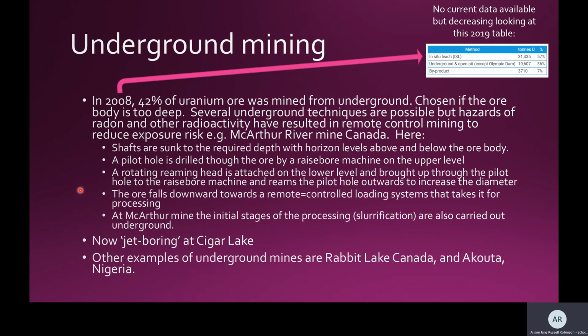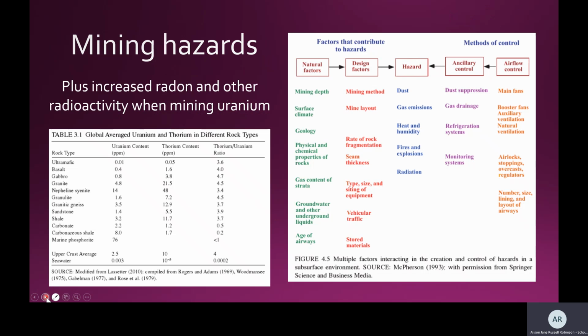So what they do is they have two adits. They mine upwards and bring it down onto a remote low loader that then brings it up to the surface. And they're also looking at doing that with slurification as well, and jet boring at Cigar Lake. So even underground mining is bringing about some innovative techniques. They are obviously profitable at the moment because they've got an incredibly high parts per million at those particular locations.